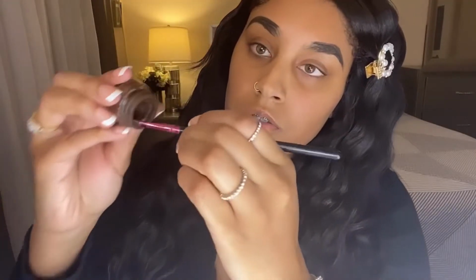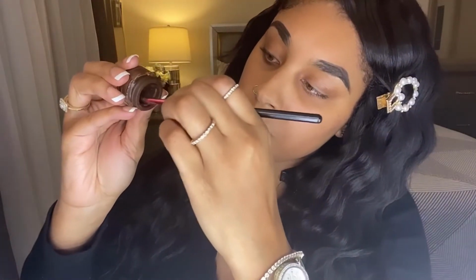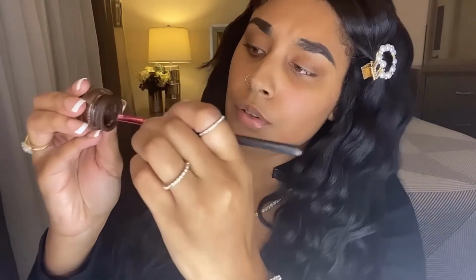Again, you just want to dab it in there. You don't need a whole lot, and you don't have to mix. I just like how it looks when I mix them. I've done my eyebrows numerous times with just one or the other. It's totally up to you.